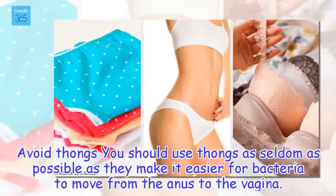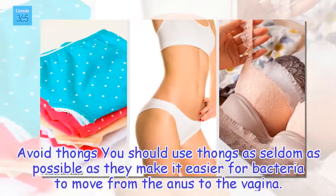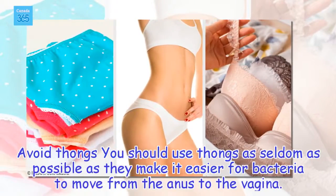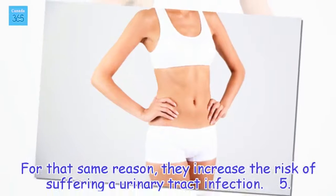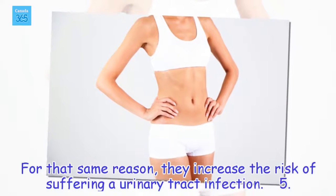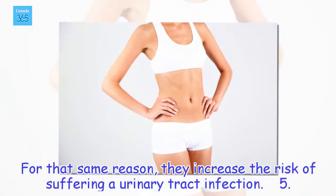Avoid thongs. You should use thongs as seldom as possible as they make it easier for bacteria to move from the anus to the vagina. For that same reason, they increase the risk of suffering a urinary tract infection.